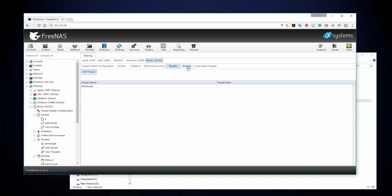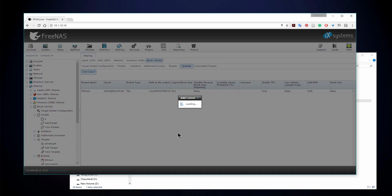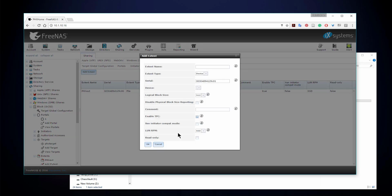The other thing you need to do is set up your extents. Now, your extents are interesting. You can see right here I have one extent already set up. It has a serial number, and the extent type is a file, and then it has a path to that extent. So I'm going to say add extent, and this is where it gets kind of tricky.